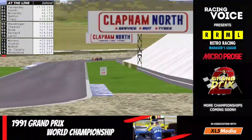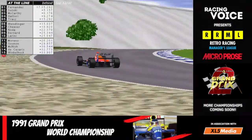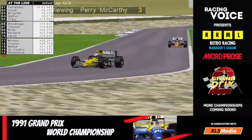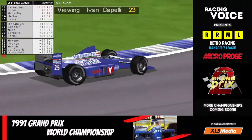Fernandez has just dropped him, look. He's well clear. And the Mexican driving masterfully at the moment, really making good work of things. So this is a really solid and smooth race at the moment for the man in the lead of the race. There's Perry McCarthy in the AGS. But so far so good. Onto the back straight and chasing them down.